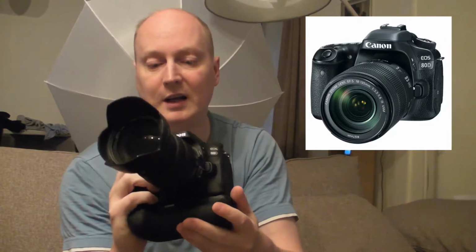It's got the full opening screen, it's got a headphone jack as well as a mic jack, shutter release, remote release, sorry, USB, HDMI, and then on the back you've got a thumb wheel, so you can actually change the aperture while you're changing the shutter speed with the top dial. So it's a good camera.